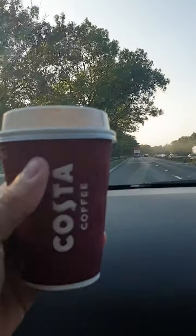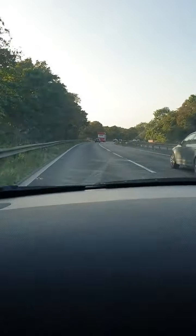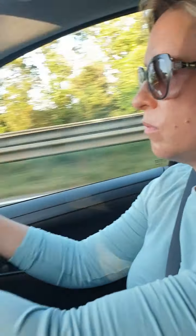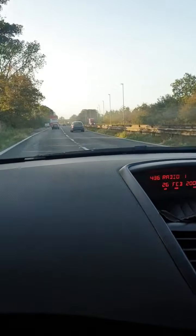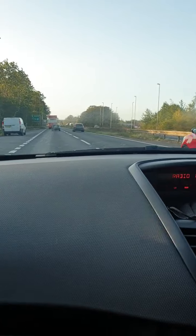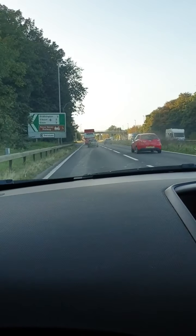So we stopped along the way at a coffee shop, a BP petrol station, because it's British Petroleum and all, for a cup of coffee and to change drivers. We're heading up the A1 highway for another 20 miles before our turn off. Got about an hour to go to where we're going to be overnighting.